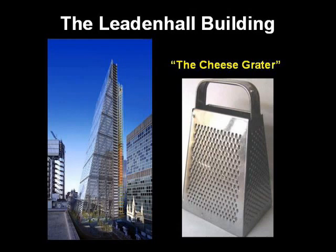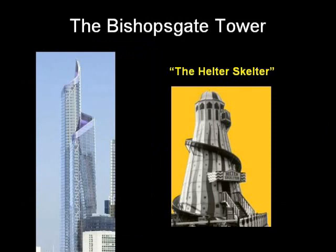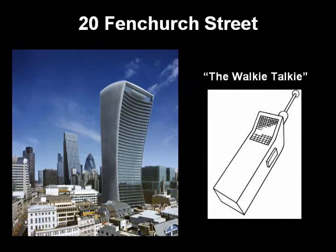But here, Richard Rogers' building, known, as Peter said, as the Cheese Grater. Peter didn't mention this because it's not in his bailiwick, but Renzo Piano's London Bridge Tower, known as the Shard. KPF's Bishopsgate Tower, known as the Helter Skelter, and again you heard Jamie yesterday give a very eloquent reason for why it's the shape that it is, some of which I'm sure he thought of before he made this rather beautiful design. Fenchurch Street is the Walkie-Talkie.